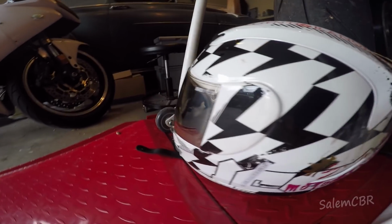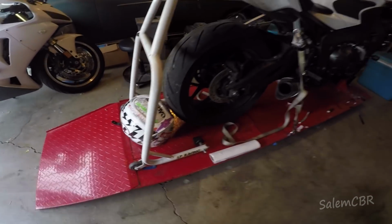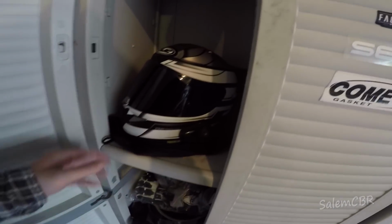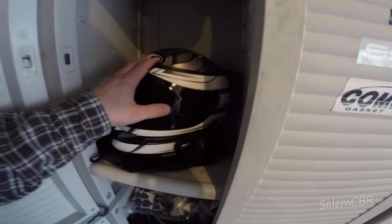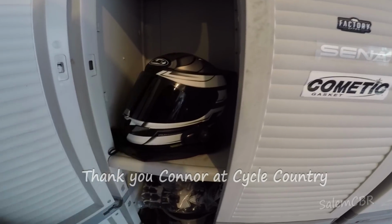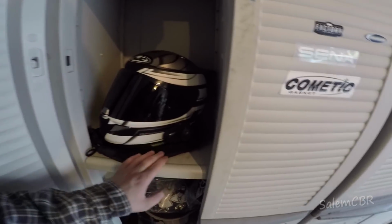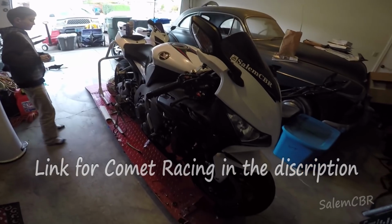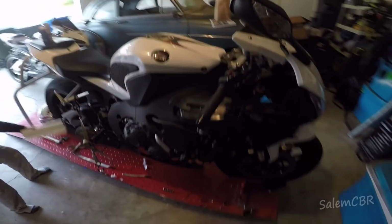Give you a look at the helmet. Damage to the back. What's going on, Felix? Some scratches going on. Definitely enough for me to say, hey, I'm not using this helmet again. I'll give you a look at the new helmet. This is the HJC RPHA 11 Pro. Very cool helmet, very lightweight. Much more of a high-end product than the Icon helmet I was using previously. I'm excited about that, and I'm especially excited about the Comet Racing leathers that I got coming. The old ones held up really nicely, and the new ones are going to be that much cooler.